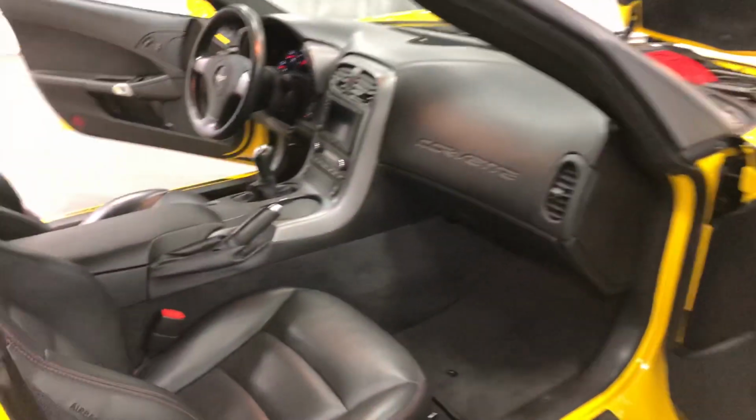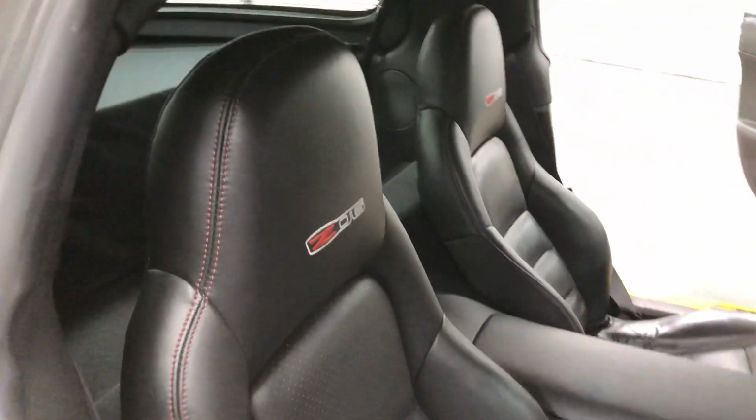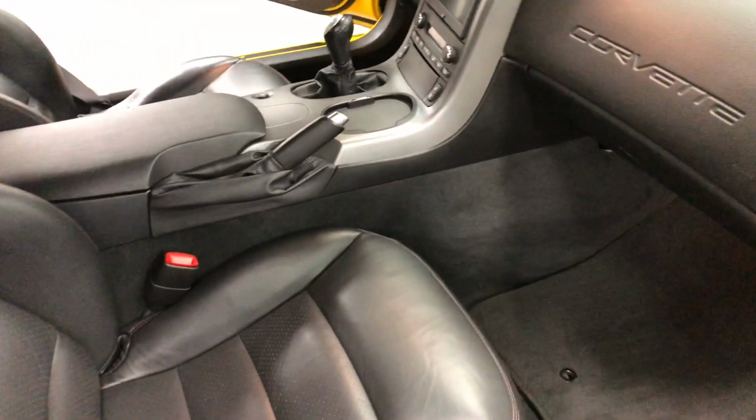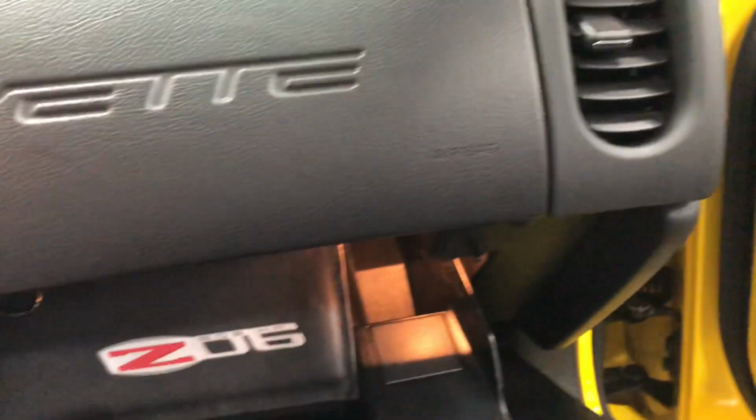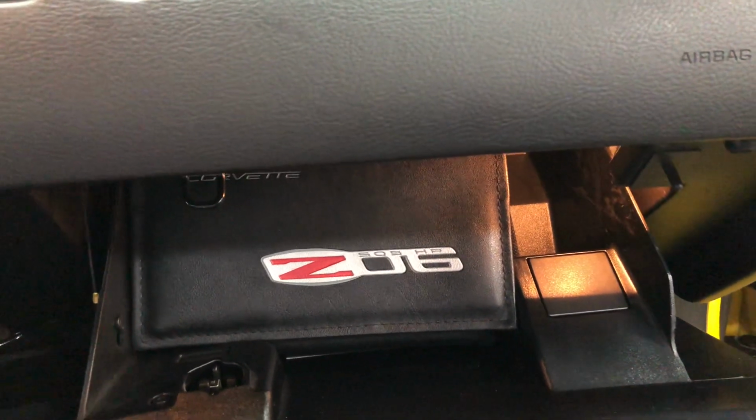On the inside here, it's got the baseball stitching and the embroidered Z06 stitched into the seats. Nice perforated leather, so the luxury leather interior. And have a look at the door frames there. I'll show you that in the glove box are the books. Not only the books there, but the nav discs. All 4 nav discs are there as well. I'm going to try and see if I can get you the codes there. 1SB, as you can see. So everything just as we said.